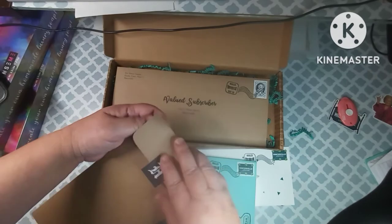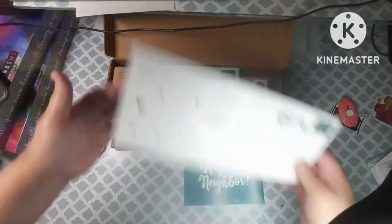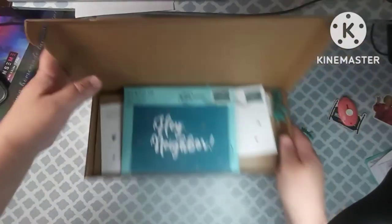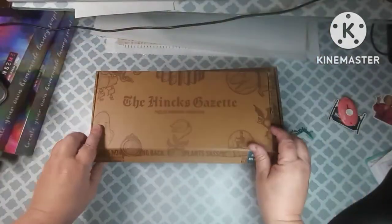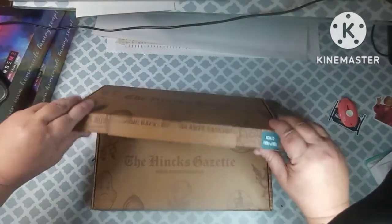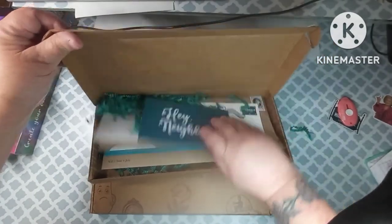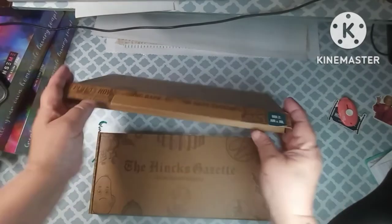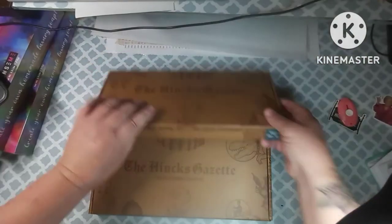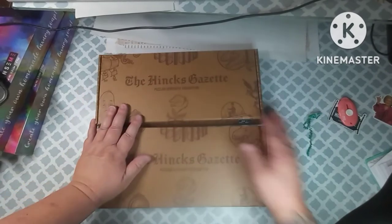Like I said, they have got tons of different things, and I'm going to stick that right back in there. I hope I had that in there right. So there's box one, and I'm going to assume that box two is going to look like it. Yeah. So this is going to be the second part of it. So there's a year subscription. So it just keeps going and going. And I think it's going to be extremely fun.